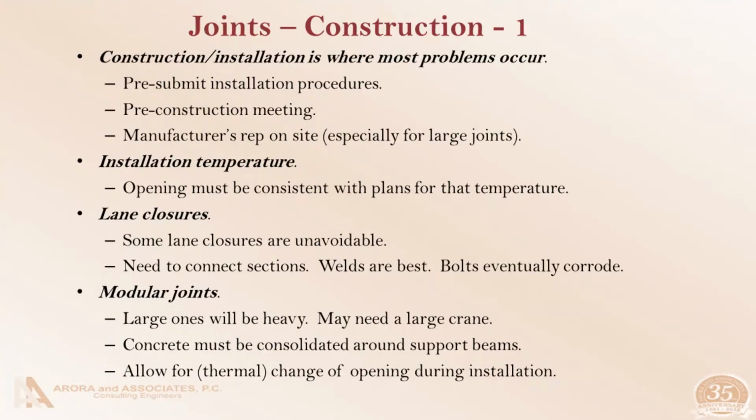As more and more concern gets put on traffic delays and on reducing construction impacts to the traveling public, a lot of times it's hard to get a full bridge closure in order to be able to replace an entire joint, especially on the larger joints where you're replacing the headers and you've got cure time and everything else. So we looked at, are there ways that we can reduce construction time and reduce those closures?